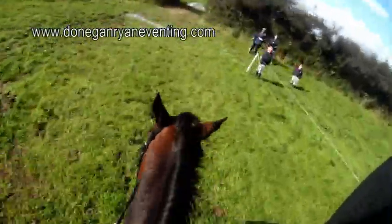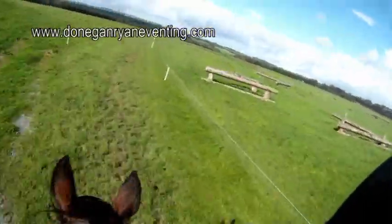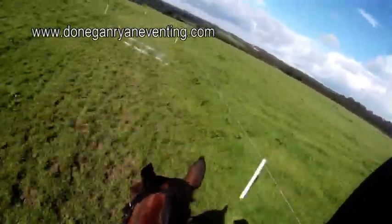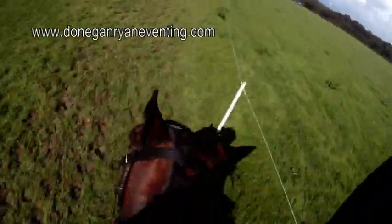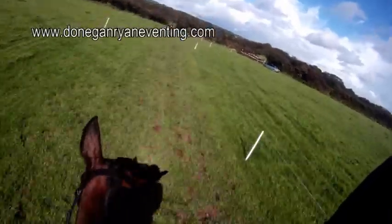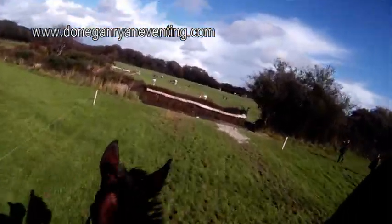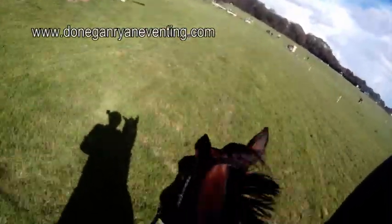On then to 9, this is a very big fence. It's the Western Laser Clinic Don't Look Down, because there's a very big ditch here in front of this and it's a real galloping forward fence. And on down to the water.